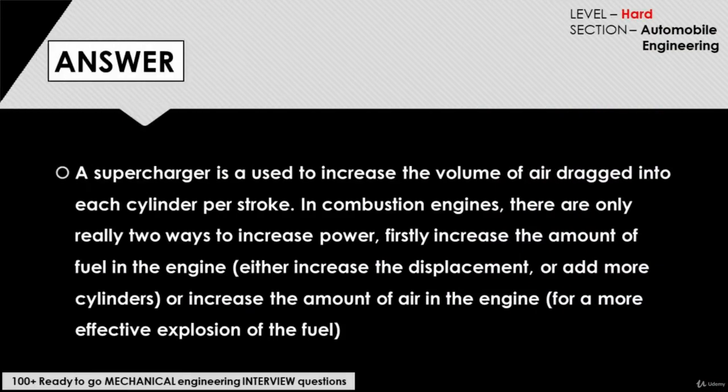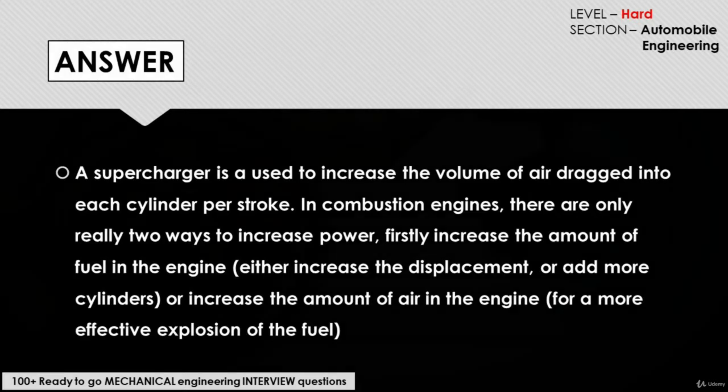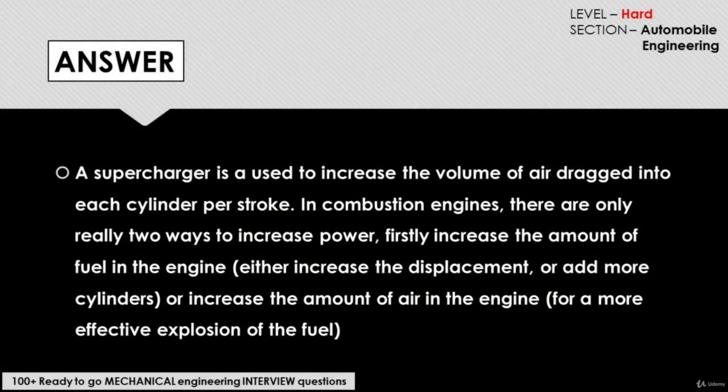The perfect answer to this question would be a supercharger is used to increase the volume of air dragged into each cylinder per stroke. In combustion engines, there are only two ways to increase power. Firstly, increase the amount of fuel in the engine. Or secondly, increase the amount of air in the engine.